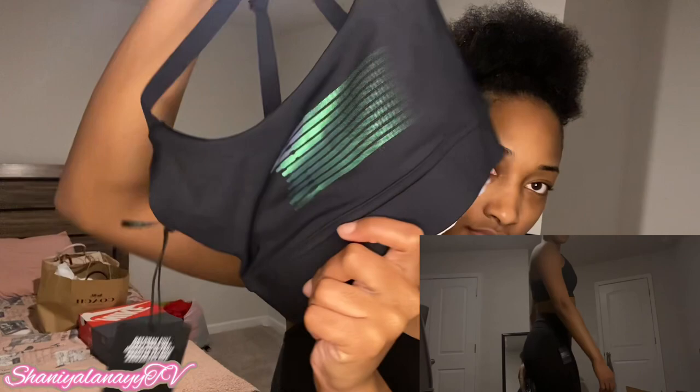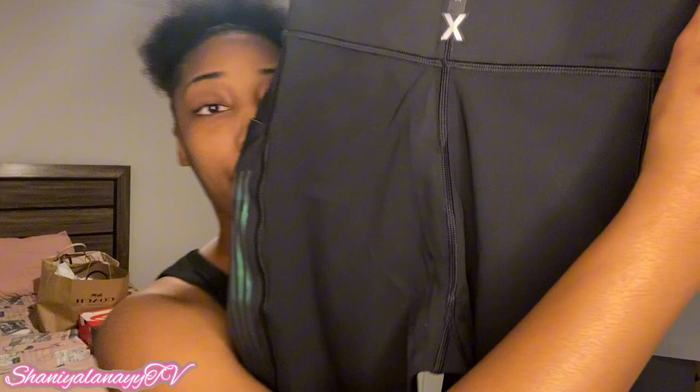Okay, I forgot one more clothing item. I'm sorry, y'all. The next clothing item is this Savage X Fenty. This is the bra, but it also comes with shorts to match the bra. Isn't it cute? Then the last item is this Michael Kors bag. It's a crossbody bag. I think you can wear it like this, but I'm not sure. Who gonna tell me I can't?